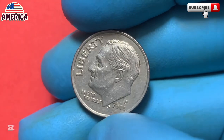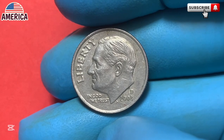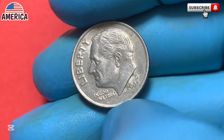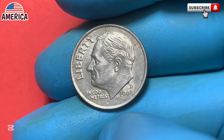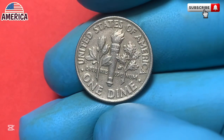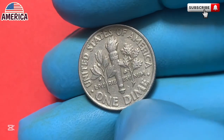But that's where the fun begins. What truly makes the 2008 Roosevelt dime valuable is when it's found in pristine, uncirculated condition. Uncirculated coins are those that have never been used in daily transactions and show no signs of wear. These coins are as close as possible to the way they looked when they were first minted, and they are highly sought after by collectors.